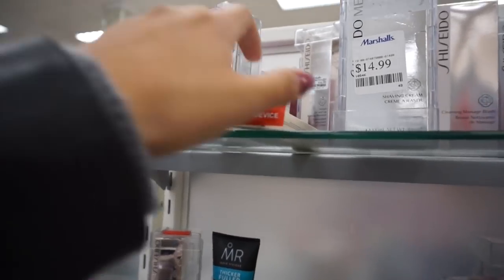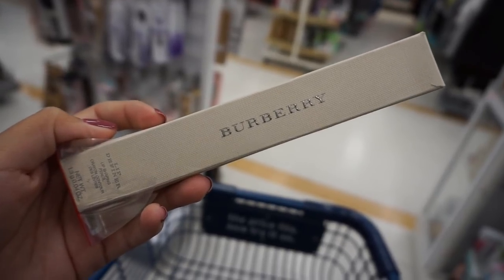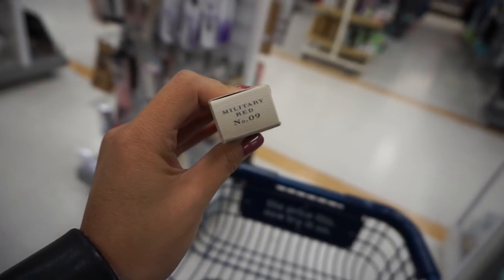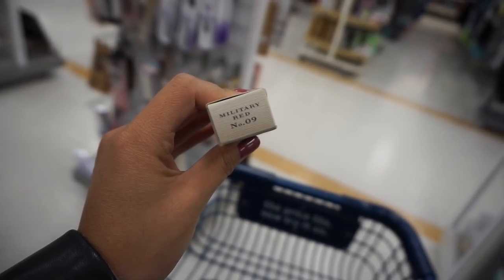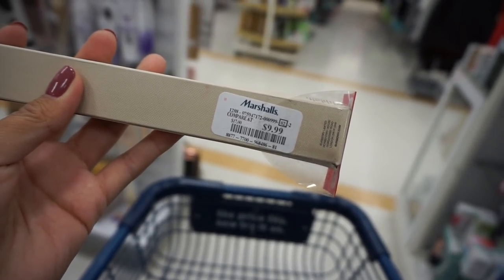All right, you guys, so I'm currently looking everywhere and I don't see anything new from yesterday. Oh my gosh, I spoke too soon. This is Burberry. You guys, we just found a Burberry lip definer, lip shaping pencil in the shade Military Red number 9. And this was originally $17 and now it's only $9.99. I can't believe we found that.